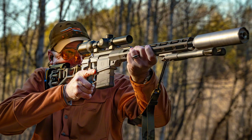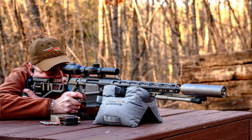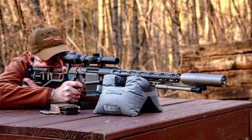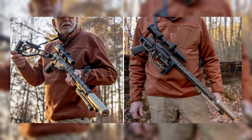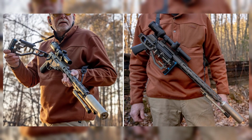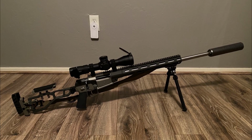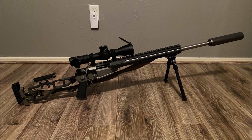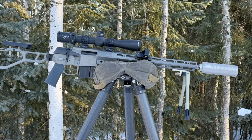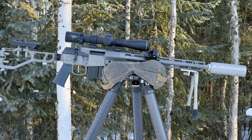It's not just the performance, though. It's the personality. This rifle has character. It feels modern, edgy, a little rebellious. Owning one is like driving a Tesla Cybertruck to a barbecue. Half the crowd will scoff. The other half will beg you for a ride. Either way, people notice. And unlike the Cybertruck, the Fix has already proven itself as a reliable shooter in the wild.